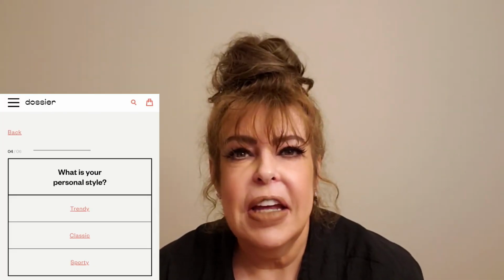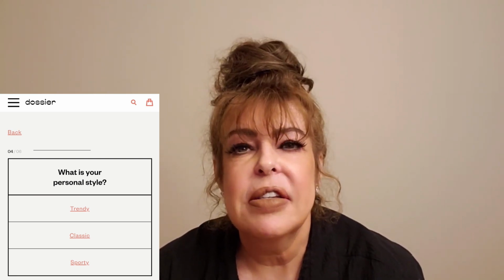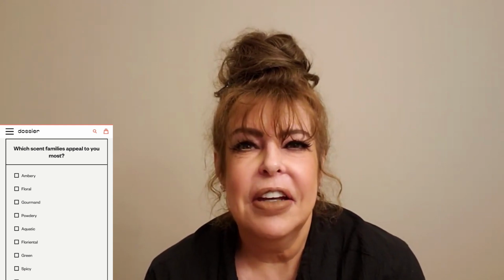Dossier is always adding new scents to their collection, and they're always thrilled to take suggestions from their customers for future releases. What I would love to see from Dossier is a collection of miniatures. I love the tiny little bottles. I collect them, and I think that would be a great addition to their collection.